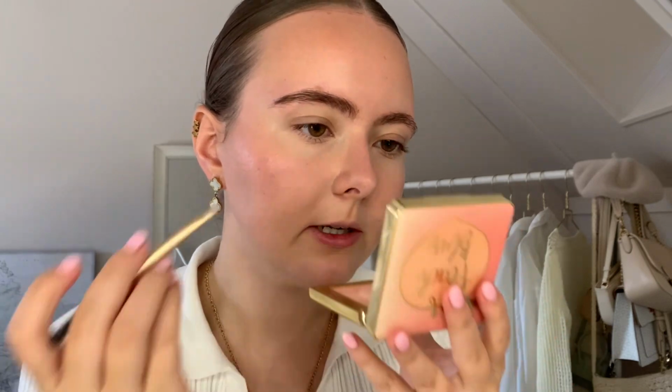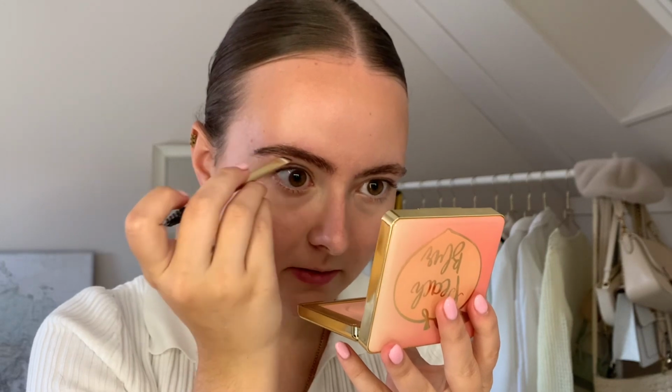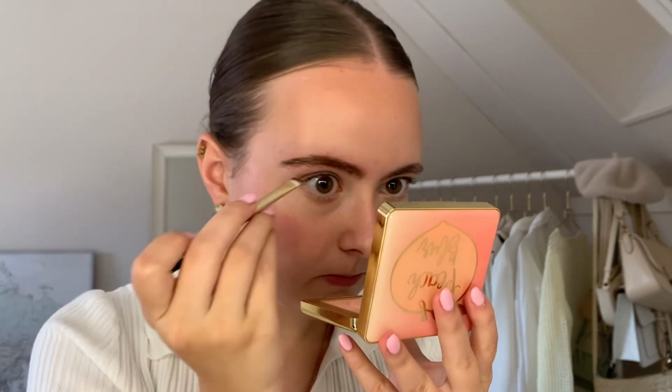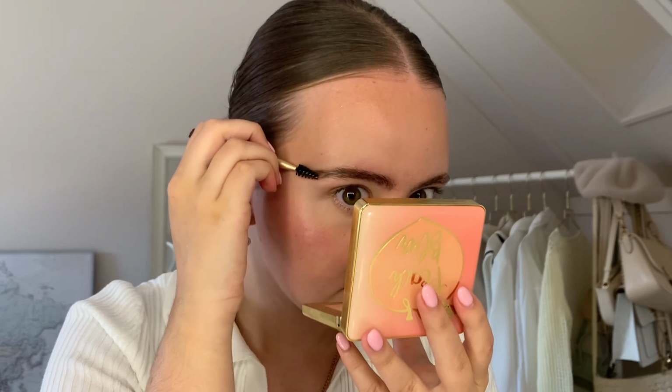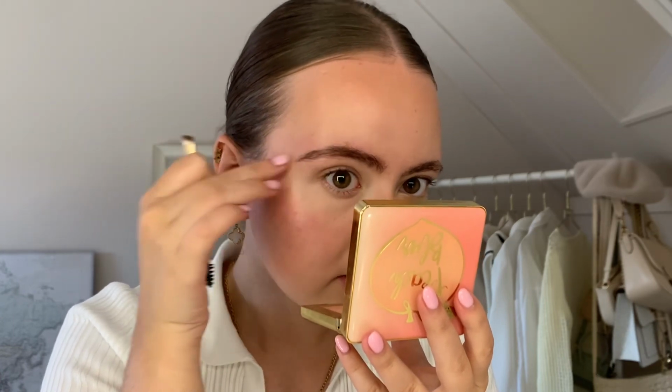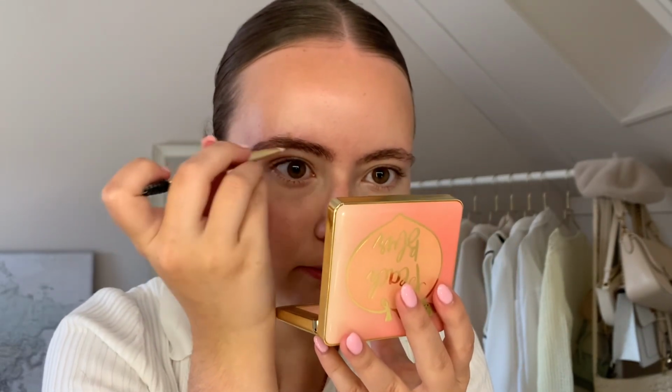The main reason why I tried this out is that I had to switch from the Benefit Goof Proof Brow Pencil, because I found out that they weren't cruelty free, and I was like, nah, I'm not okay with that, so we're not using that anymore. I had to find a new product, and I used one from Revolution for a really long time, but the color wasn't right, and it was a powder, and I don't really like eyebrow powders because it looks very powdery, I suppose. I didn't like that. So we're just trying this out, and it actually really works. So that is the eyebrows, and now we are going on with the eyelashes.